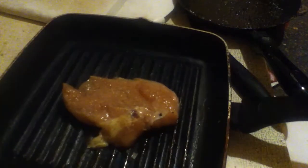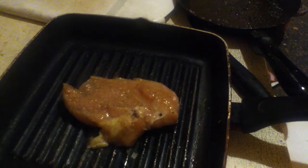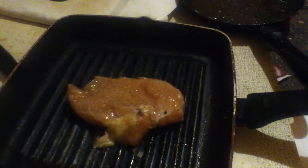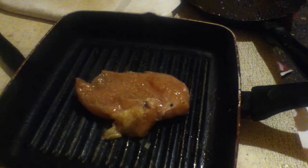Now I've been told that you've got to put this specially so that you have it one way and we'll do it for 3 or 4 minutes, then turn it round, then turn it upside down, and then turn it round again. So the idea is to get lines all over it. I'm not really obsessed with lines, to be totally honest. I'm not particularly bothered about presentation and things like that. I just want to eat food. I'm not particularly bothered about does it look pretty or stuff like that, but, you know, some people care about this sort of thing, so, okay.